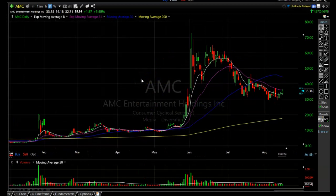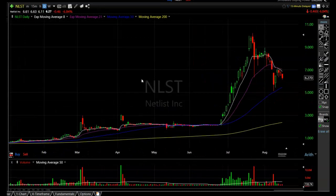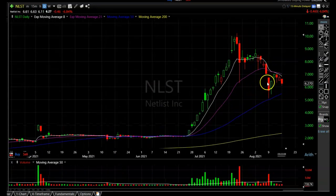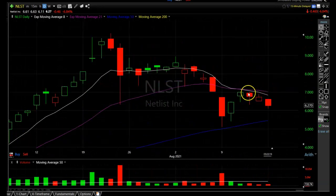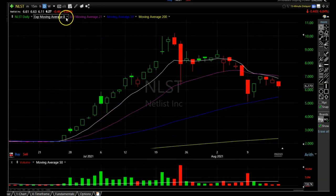But the next one I want to talk about is NLST. This one I talked about way back here. I thought if it moved up the next day, it was probably going to find some resistance at that 8-period exponential moving average and then roll over, and that's kind of what's going on. It didn't quite make it there for whatever reason. It hasn't made it all the way to the 8-period exponential moving average, but it is right there.